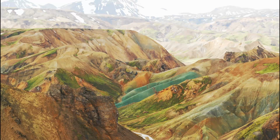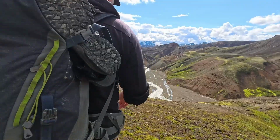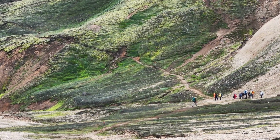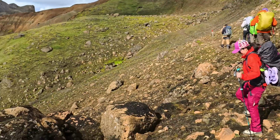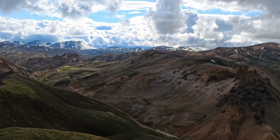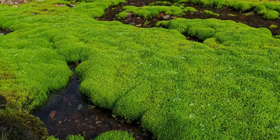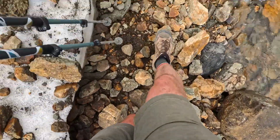This is the green spine, the highlight of this hike. The bluish-green hue looks unnatural. One of the toes on my right foot has a hot spot after today's hike.